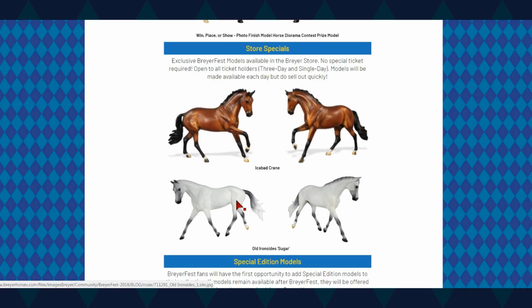Next one is Old Ironsides, or Sugar. Now this is on the strapless mold, and I'm honestly really not crazy about this model at all. She is kind of pretty, but I don't feel like she is worth the $75 price tag that she'll probably be in the Breyer store. I do like flea-bitten gray Breyers. I think they're really cool. And I like the strapless mold okay, but I don't really avidly collect her. So she is just not really one for me.